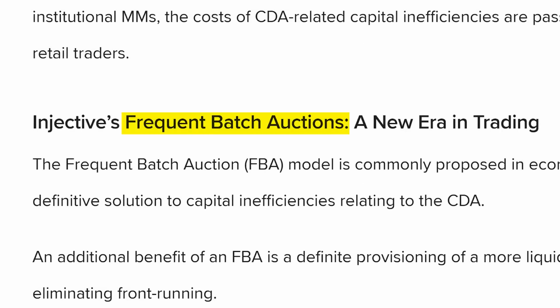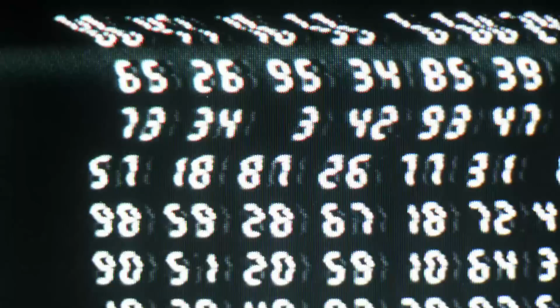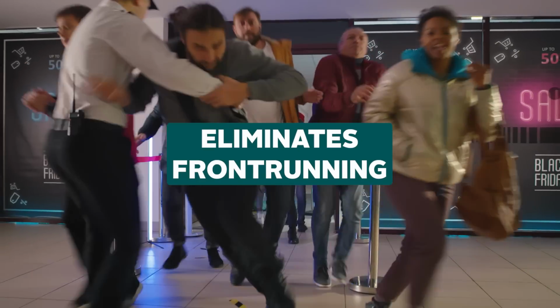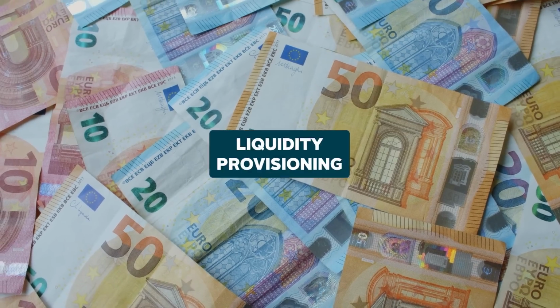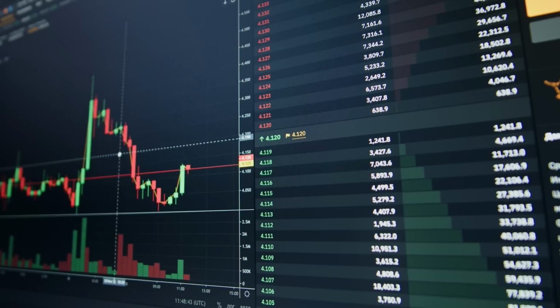But Injective bypasses this by implementing an on-chain order book that uses frequent batch auction, or FBA. FBA is a novel order matching mechanism that promotes tighter spreads, eliminates front-running, and so improves liquidity provisioning. Because of this, it creates a more equitable trading environment.